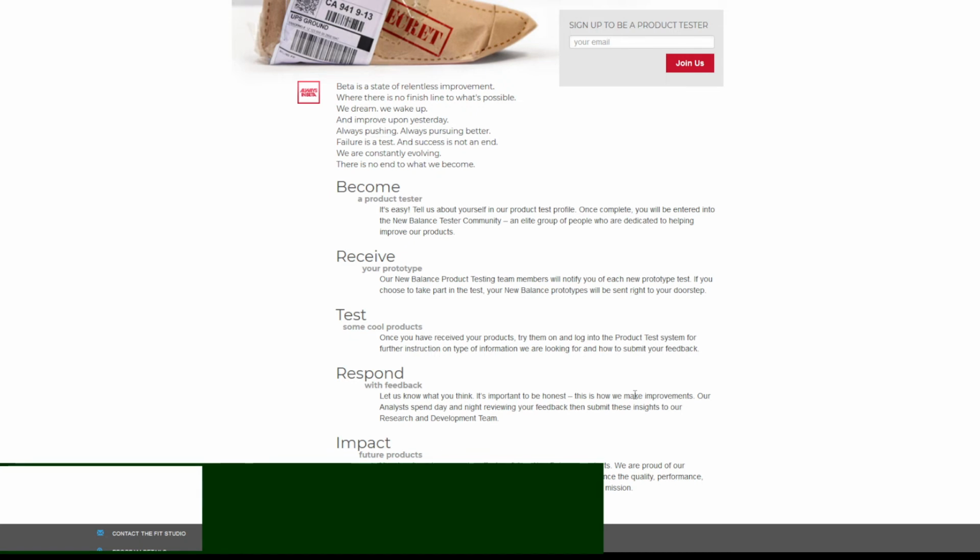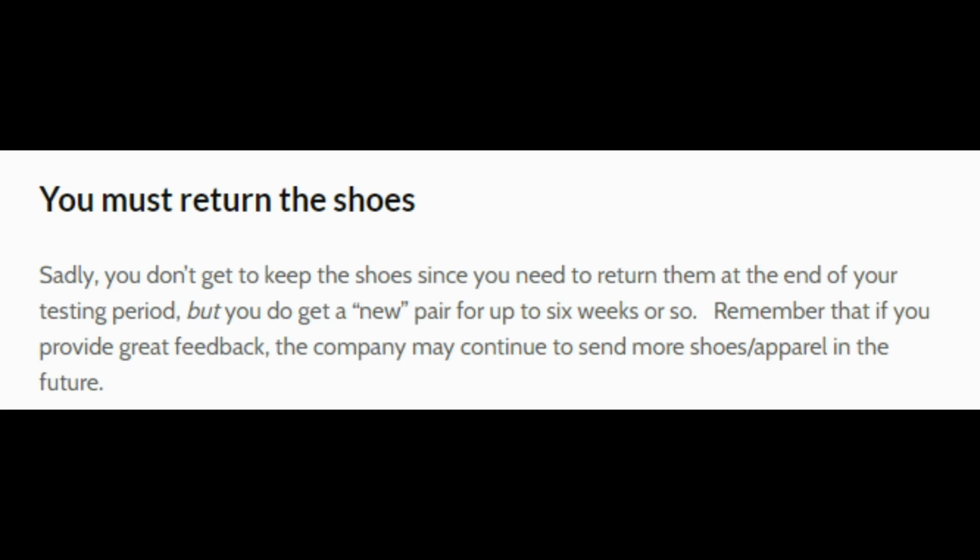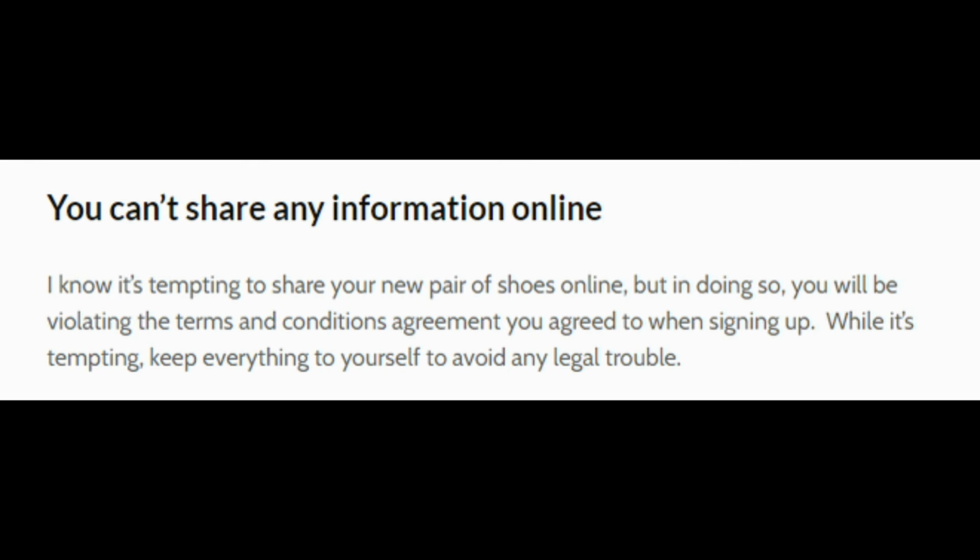And lastly, I wanted to give you a few tips that can help you succeed with this program. As mentioned, you don't get to keep them. Usually you have to keep them for 4 to 6 weeks, then you have to send them back. You can't share any information online. If I were to get these shoes, I can't talk about the program, what kind of shoes I got, or what I had to do. That's confidential. You'll have to sign an NDA in regards to that.